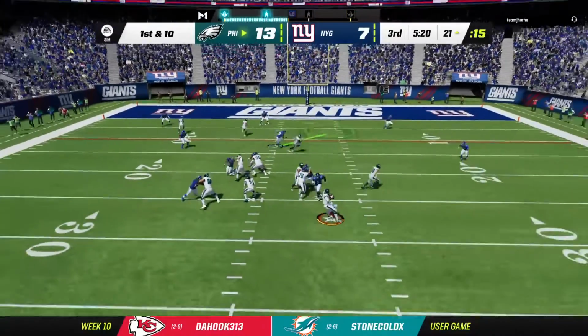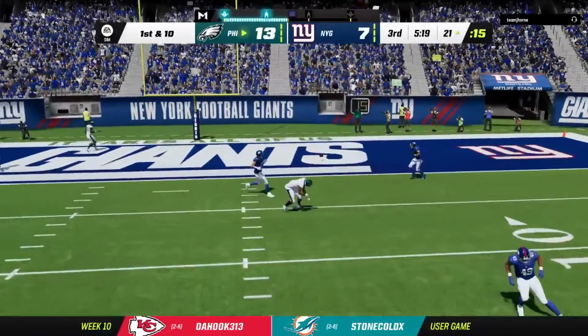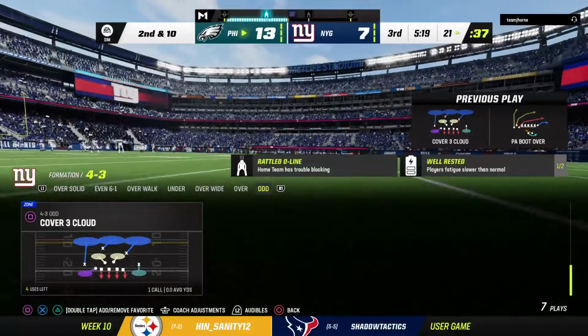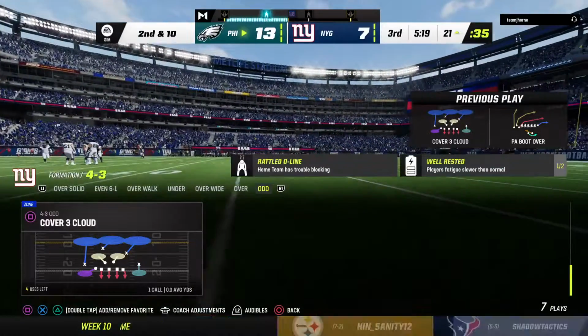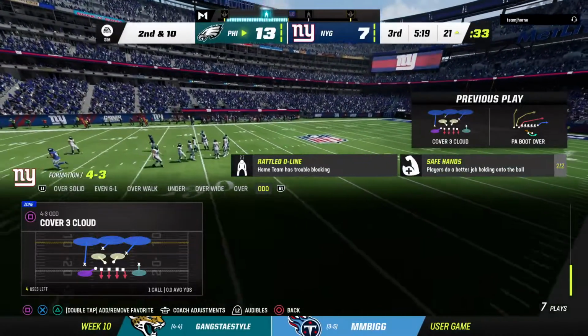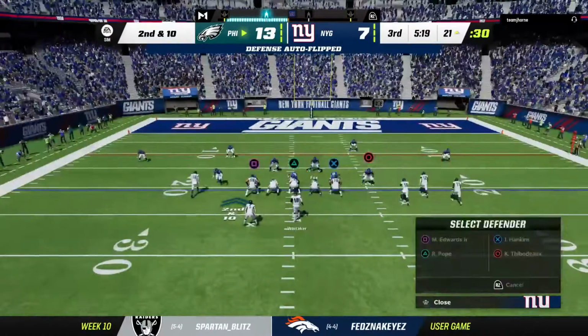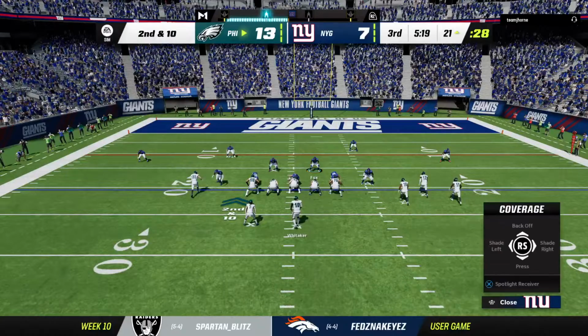Now a play fake here on first down. Oh, this one incomplete. The pressure got to him as he released it. And it's 2nd down. And those two just haven't been in sync thus far. They've done a nice job against him, but still, with his talent, you would expect them to have more completions to him in this game.